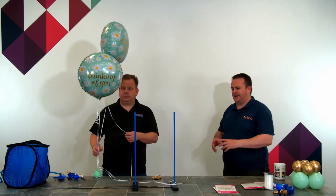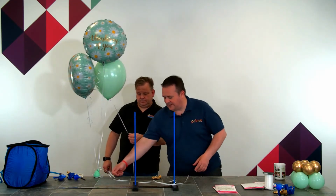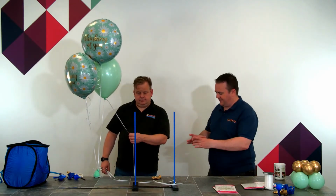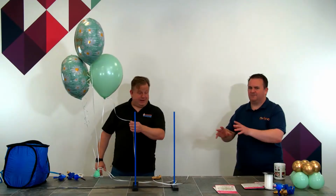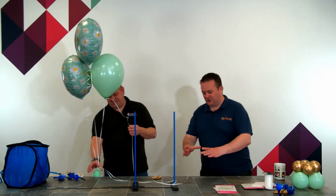Now, some weights have a very smooth bottom and they slide around, and it's quite easy to not realise it slid. So we actually have some anti-slippery material, like you would put on the dashboard of a car. You can buy it from inexpensive stores, like a pound shop. A pound, or euros if you're in Europe, or a dollar store, and you just cut a small section.